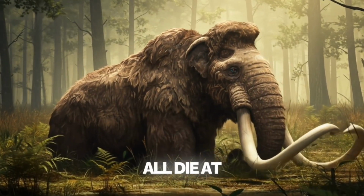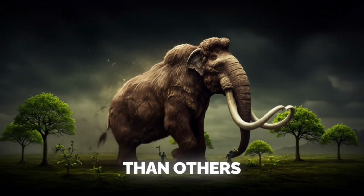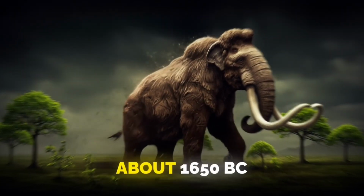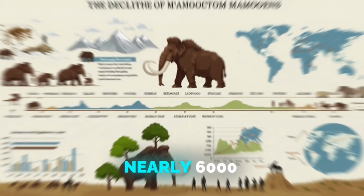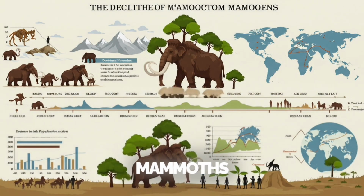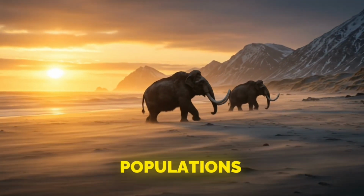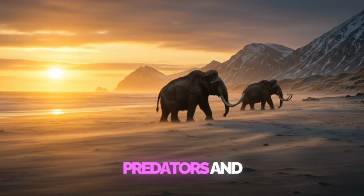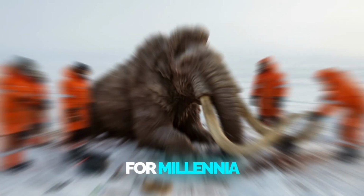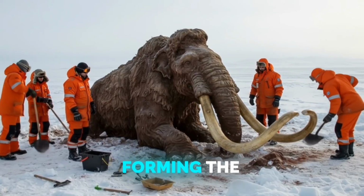But wait, they didn't all die at once. Surprisingly, some mammoths survived much longer than others in isolation. Wrangel Island, Russia, a population survived until about 1650 BC, nearly 6,000 years after the Ice Age ended. St. Paul Island, Alaska, mammoths survived here until around 3700 BC. These island populations were cut off from predators and climate changes for a while, allowing them to cling to survival for millennia. Imagine mammoths still alive while humans were writing on clay tablets and forming the first cities.